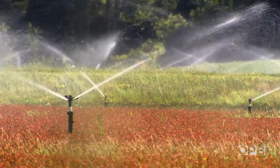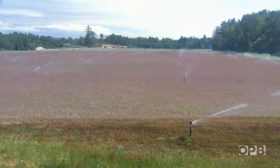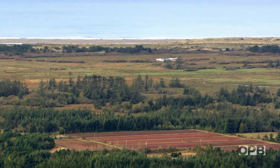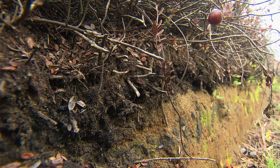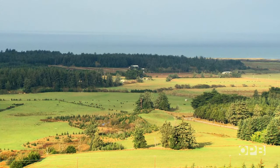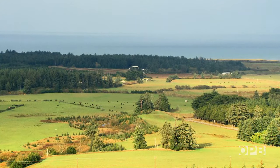Vincent Family Cranberries has 30 acres planted in the dense crimson vines. It's no accident the farm is near Bandon and the beach. Cranberries grow in fields made up mostly of sand. This soil isn't real good for a lot of other types of ag. Cranberries love very acidic soils. They're one of the few plants that do. Most of Oregon's cranberry farms sit scattered for miles along the south coast.